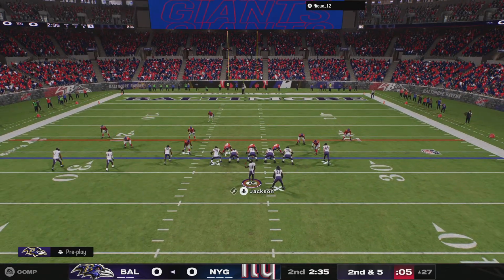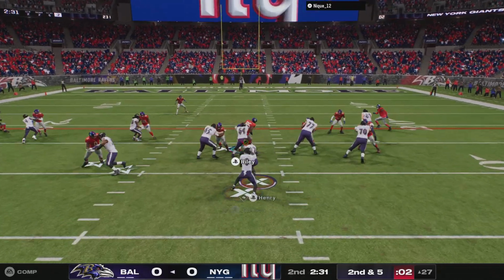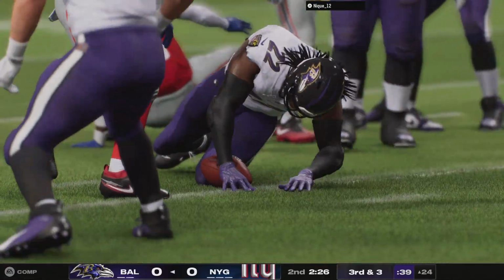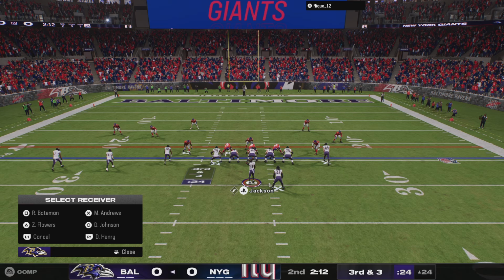They'll come up here on 2nd down and 5. They'll go again here with Henry. He'll be brought down inside the 25. That's Bobby Okereke there for the stop.